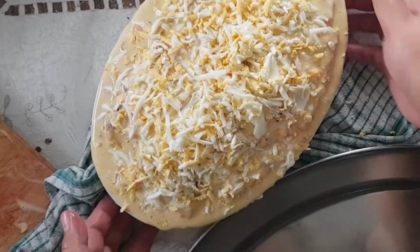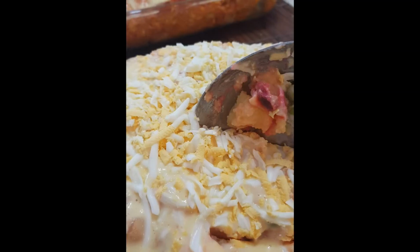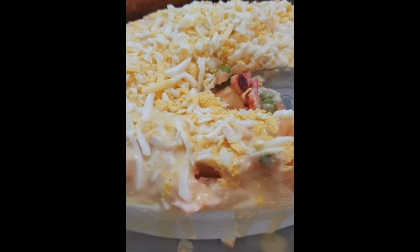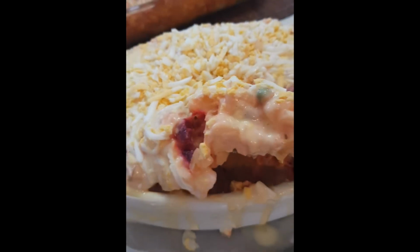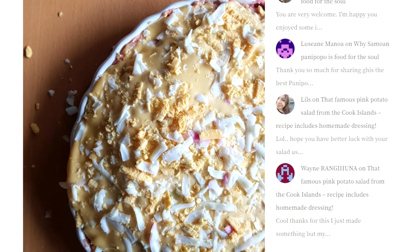But you know what? It was still edible. I ate it because I don't believe in wasting food. And I learned me some valuable lessons. Next time I make Koni's version of this pink potato salad from the Cook Islands, it will be on point, I promise.